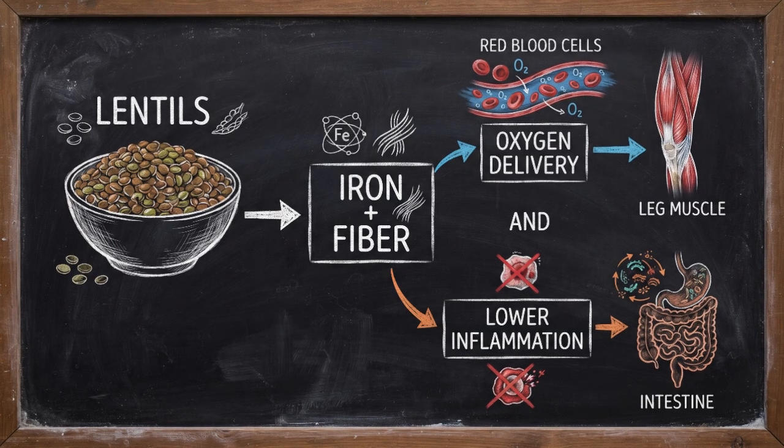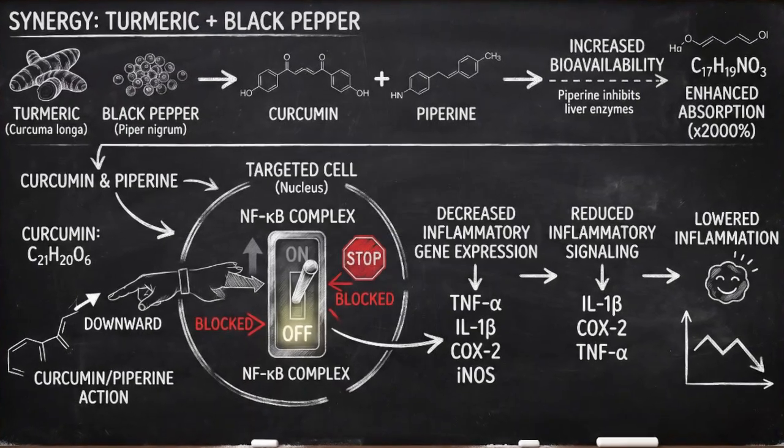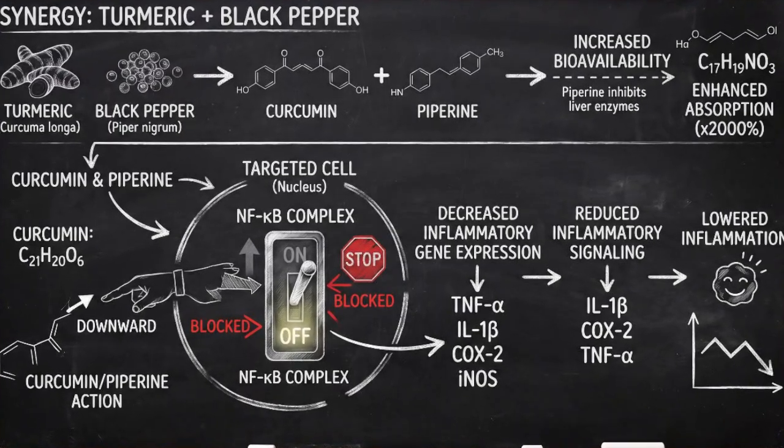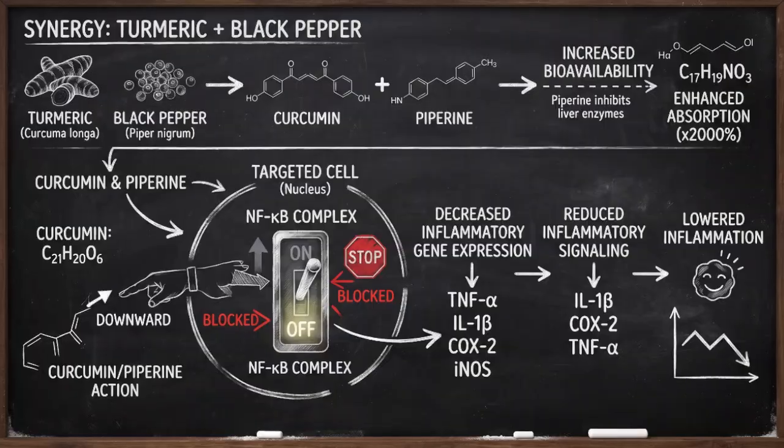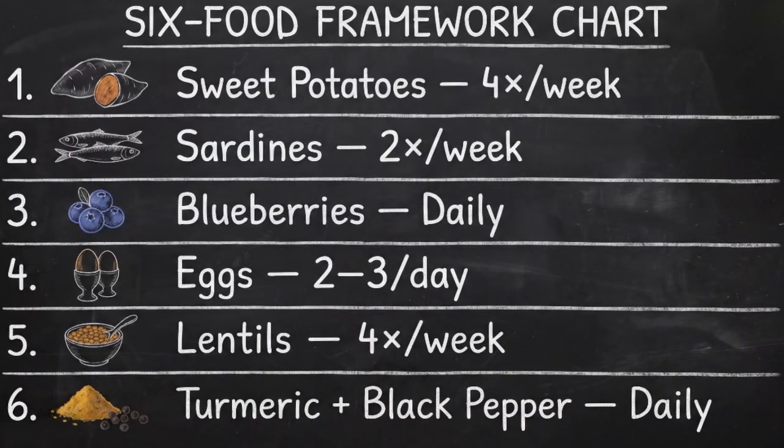And turmeric with black pepper provides curcuminoids and piperine, compounds that have been studied for their effects on inflammatory and oxidative pathways. Notice something important. This isn't really 6 isolated foods. It's a nutritional pattern.